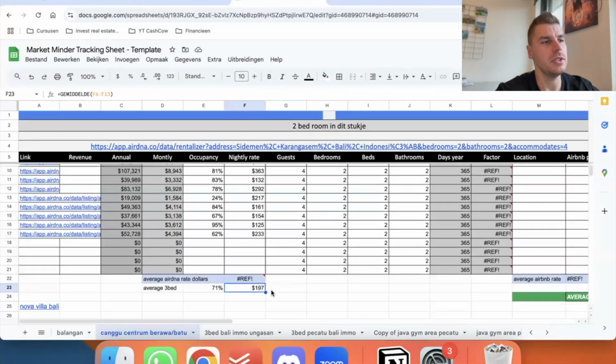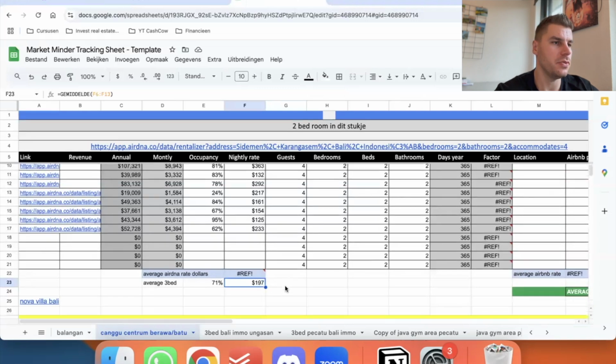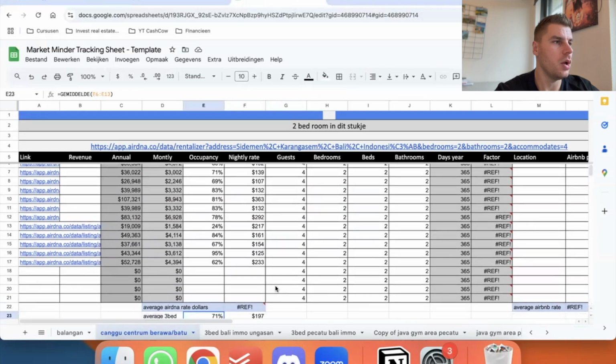But the problem is, the villas and the land in Canggu are way more expensive than the area I'm buying. And even though my nightly rates are higher and the occupancy is the same, my purchase price is lower, that's why my ROI will be better.